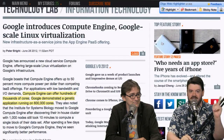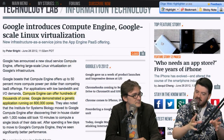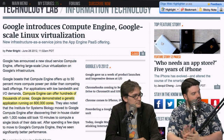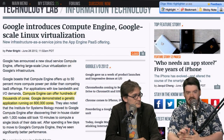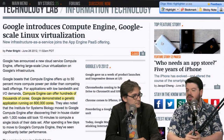One last Google thing from the I/O, because we're going to talk a lot about the Google I/O stuff and how it relates to developers on Coder Radio. This is the Linux Action Show, and this stuff doesn't directly apply to Linux, except for this story. Google is introducing Compute Engine, a scale system where you can say, I want this many Linux boxes, and you can scale the number of cores up and down. Google actually demonstrated a genetic application running on 600,000 cores on a Linux system. That's insane.